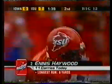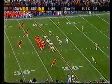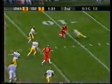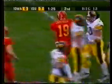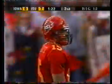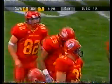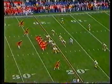Ennis Haywood type day. First and 10 from the 22. Wallace, look-in pattern, complete inside the 10, down to the 6-yard line. Craig Campbell, his third reception of the afternoon. And Iowa State is knocking on the door again. A good read by Wallace in the quarterback spot. It's a five-step quick drop. He's going to have a slant pass from the outside to Craig Campbell. He's going to come here and work to the inside, and the quarterback can set and throw very easily to him. Nice throw, nice catch. Gets inside the 10-yard line, and the Cyclones are knocking on the door.